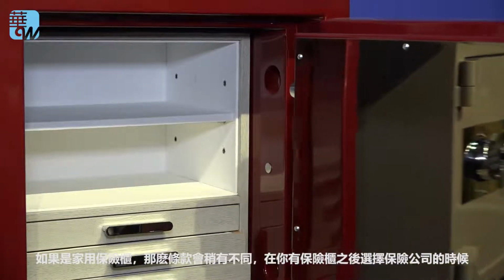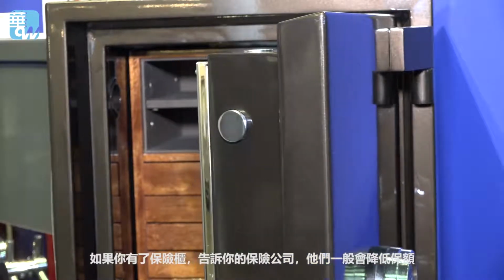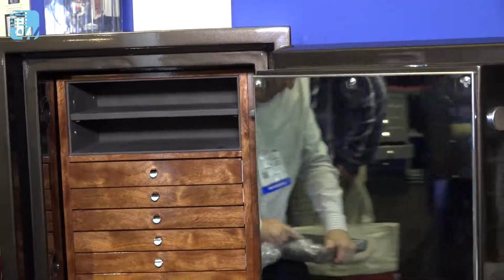Now, in terms of a homeowner, it works a little different. But when you do acquire a safe, most insurance companies like your State Farms and the other big property and casualty insurance companies will actually give you an opportunity to lower your premium on your insurance policy. So if you have a safe, tell your insurance company. They may, and they usually do, lower your insurance premium. So a safe is really an insurance policy in itself, but it also does work hand in hand with your insurance.